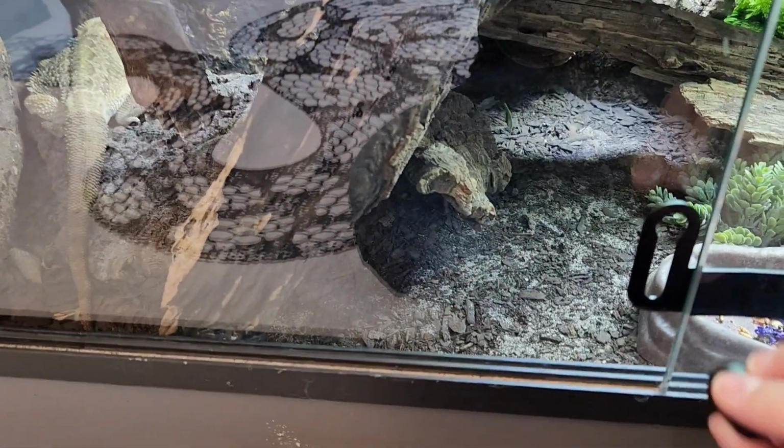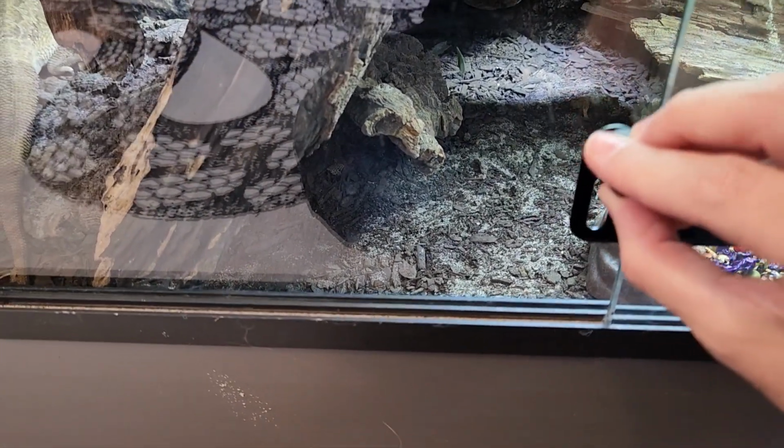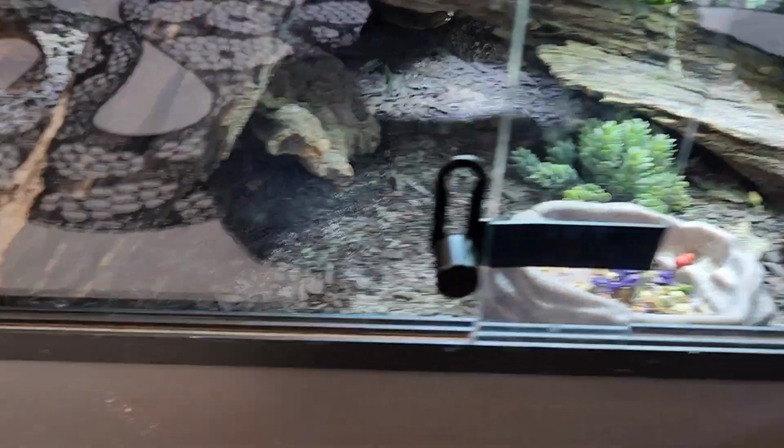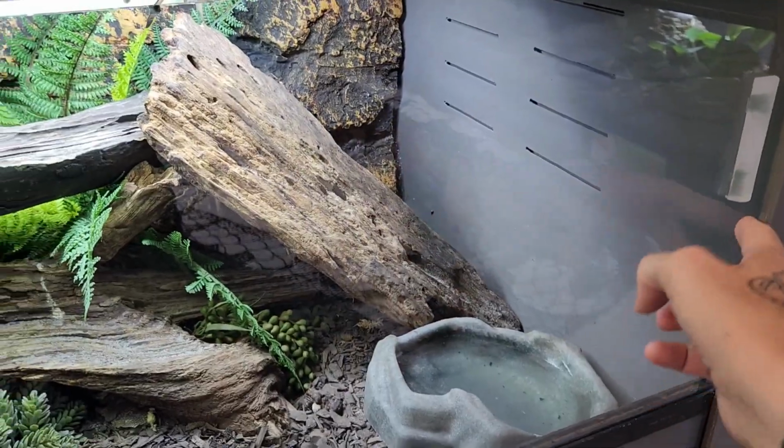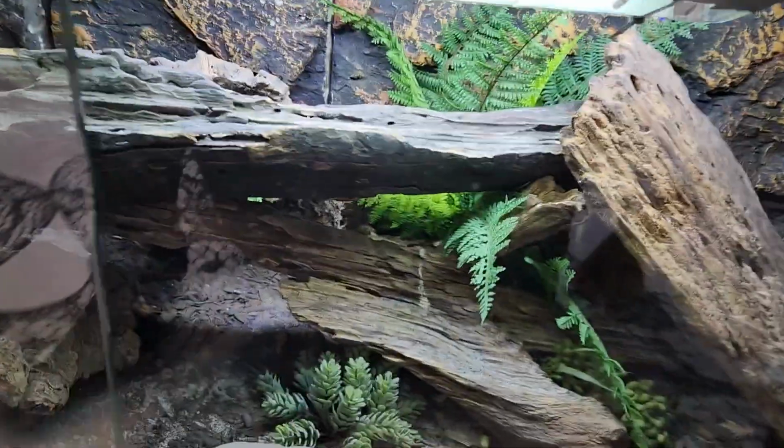This is the lock I was talking about. It comes with a sticky thing, and you put it on the glass, and then, boom. You can only open it. It doesn't even come out of the casing there. No escapes. I love it. Okay, let's move on from there.